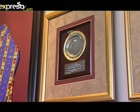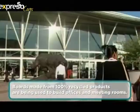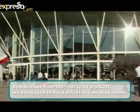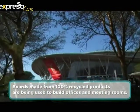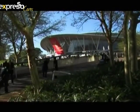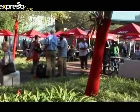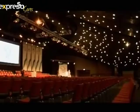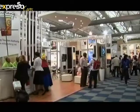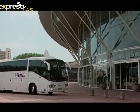And thirdly, for the first time ever in the industry, and especially for COP17, eco-friendly boards made from 100% recycled products are being used to build offices and meeting rooms within the ICC halls. These panels are 100% South African produced, flame-resistant and eco-friendly, made from recycled cardboard boxes and sugarcane waste. Yes, at the Durban ICC, African sophistication and flair blends with modern green solutions to environmental challenges to ensure a sustainable, world-class and unforgettable event.